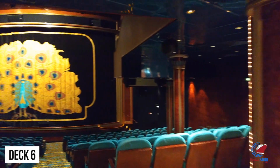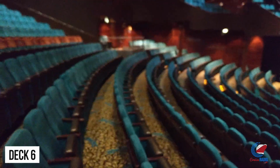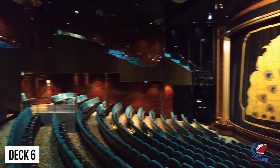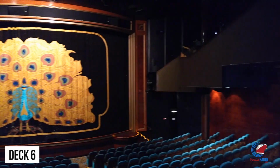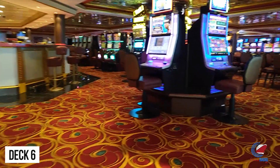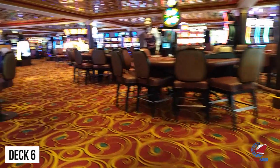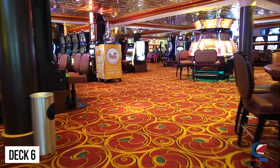There are 2 levels where you can enter the theater on Pearl. You can come right here on deck number 6, and one deck above where the balcony seats are, you could also enter from up there as well. Deck number 6 entrance comes out of the casino, while deck number 7 comes right from the shops into the theater. Moving forward, we'll walk through the casino where you'll find plenty of tables, a bar, slot machines, everything you'll find in a casino, maybe a little bit of cigarette smoke, all that good stuff.